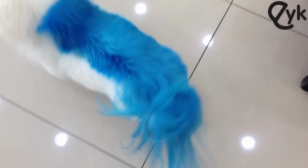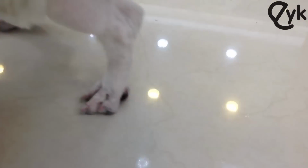And how much is this usually costing? It usually costs between 30 and 40 bucks. They trim his little feet, they cut his little junk fur, which gets all like you can see, his little feet are all trimmed and stuff like that.